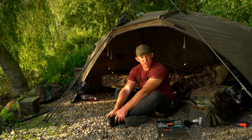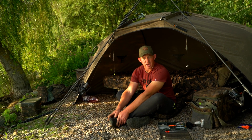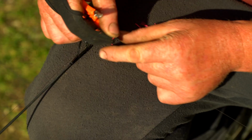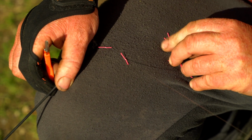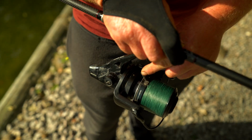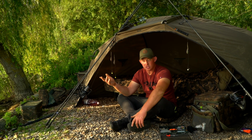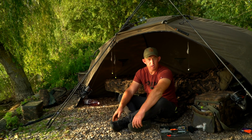So I've clipped my rods up ready, put elastic markers on there as well, just in case. This is basically because there's lots of floating weed about, and also it just saves having to wrap it around the sticks all the time. I've got the elastic marker on the line now, so I can just clip it up on the spool every time without having to re-wrap it, especially if I get wiped out by a weed bed, or we catch a fish, or for whatever reason. So it's just going to save a bit of time faffing about with the sticks.